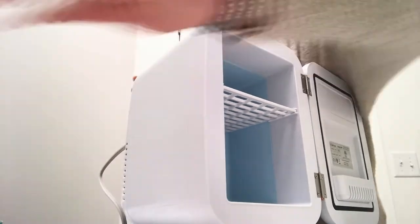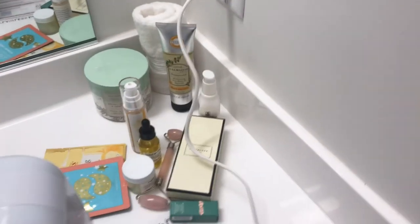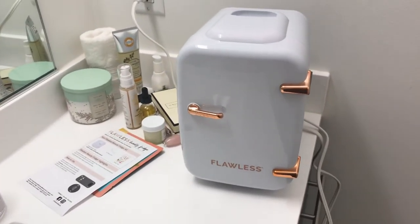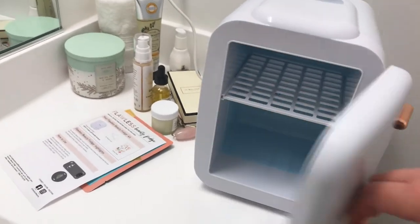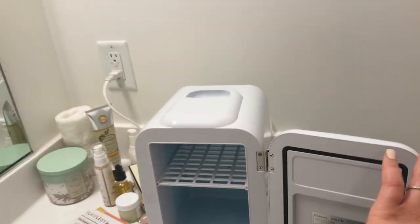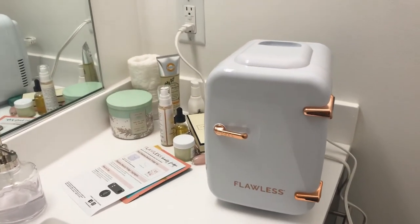So I'm going to play around with how I want to organize all this. Even if I'm going to keep it in this bathroom or not, I'm not quite sure yet. So this is the fridge. I think it's absolutely adorable. Hold on, I can't really open it with my, there we go. Absolutely adorable. So cute, so cute.